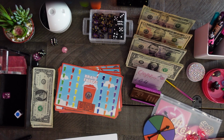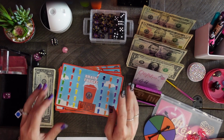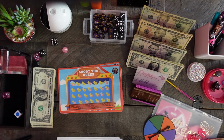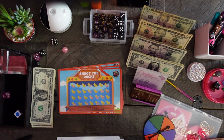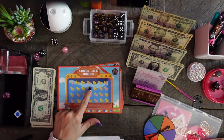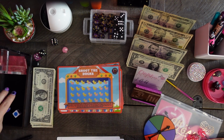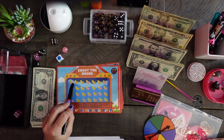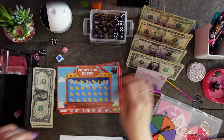What is going on? I don't know what's going on with my computer and my camera, but they're having attitudes. Okay, so this is Shoot the Ducks, and so you roll one dice, and then you go. If you hit the target, then you roll and save. Otherwise, each duck is worth $1. Okay? So 6. 1, 2, 3, 4, 5, 6. And we're gonna save $1.